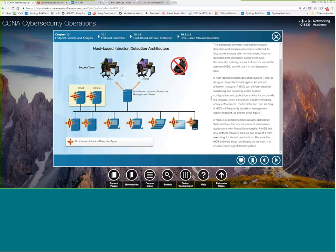If you have both host-based intrusion detection and that endpoint information, like with AMP or Global Protect, which is what it is with Palo Alto, then you're able to actually monitor everything on the network and what's going on with your host. Can somebody tell me a negative of having an agent on your host?